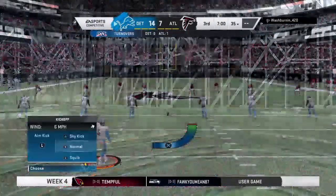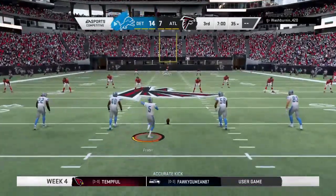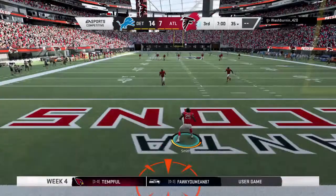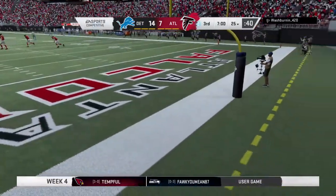Okay, Coach, appreciate it. A one-touchdown game here as we get set to resume play in the second half. The Lions in the lead, and they're going to get the football first as the second half is underway.